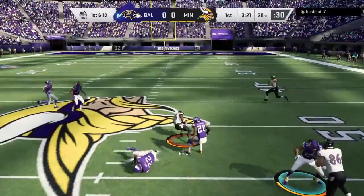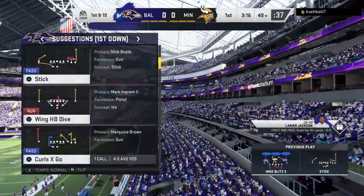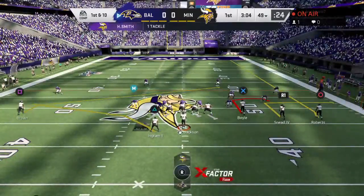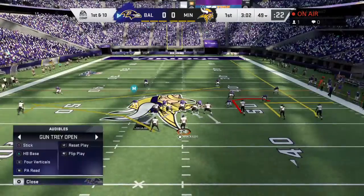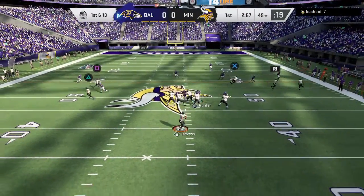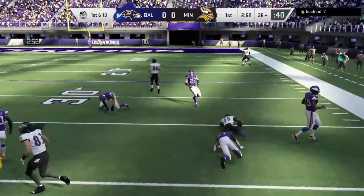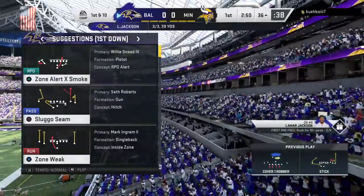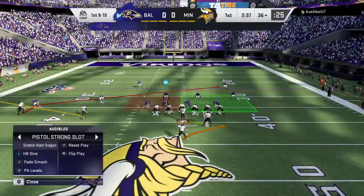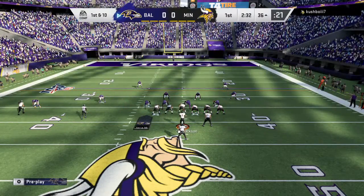Catch is made by Marquise Brown. And they bring him to the ground just shy of midfield. A quick 1st down pickup. Good start after going 3 and out on their opening drive. So one play, and they're already just shy of midfield. From the gun, Jackson. Got a man. It's Brown. And he is tackled inside the 40, not quite to the 35. That's good for a Raven 1st down, 15 yards there. Back-to-back good plays have them on the move on 1st down.